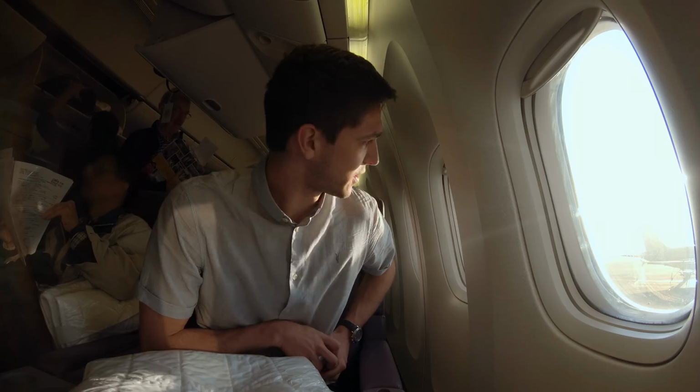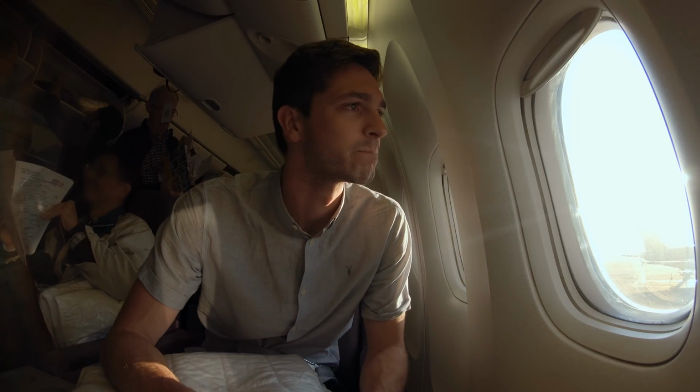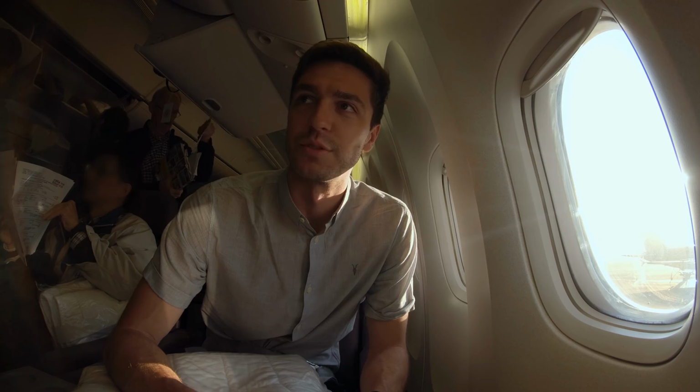Well, this is a complete surprise. It's a totally different seat than I was expecting. It's not the Dreamliner, and yeah, it's kind of this old school seat.